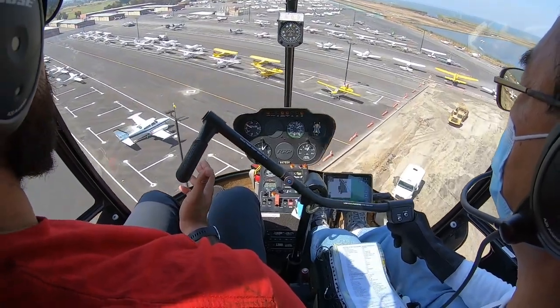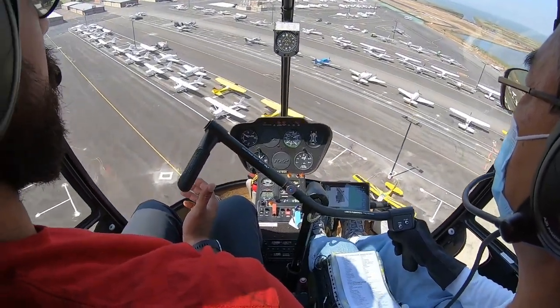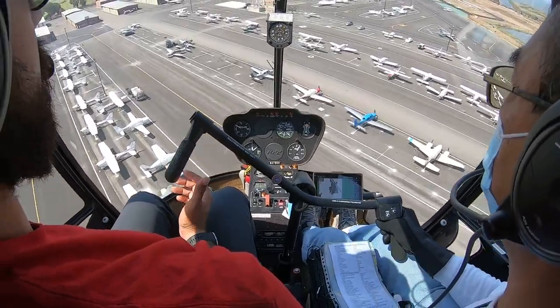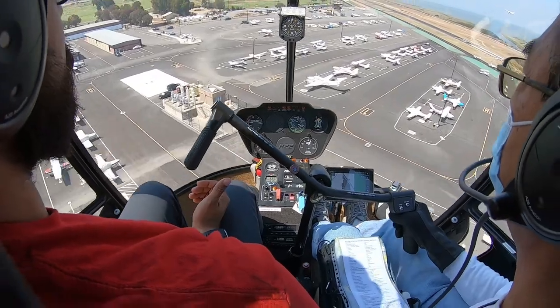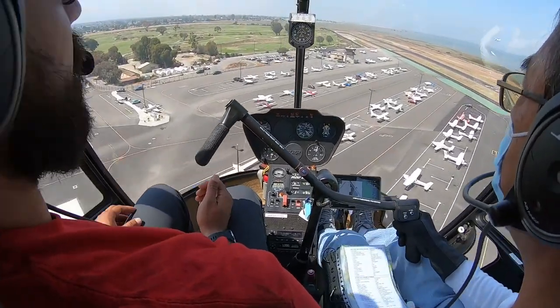And your normal takeoff, man. Beautifully done. Dakota 1 Alpha Juliet, follow up on Cessna.